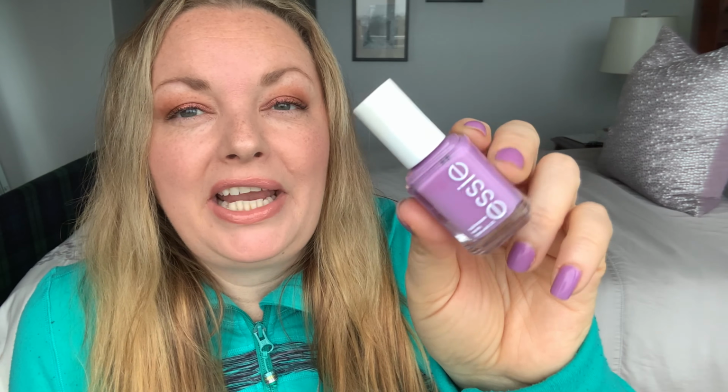And what's on my nails, what's left of it, because I'm about to do my nails probably tomorrow. This is from Essie in the color Playdate, a great jelly bean gel-like color that I love from Essie, and I do use their Gel Couture top coat as well to seal in the deal.